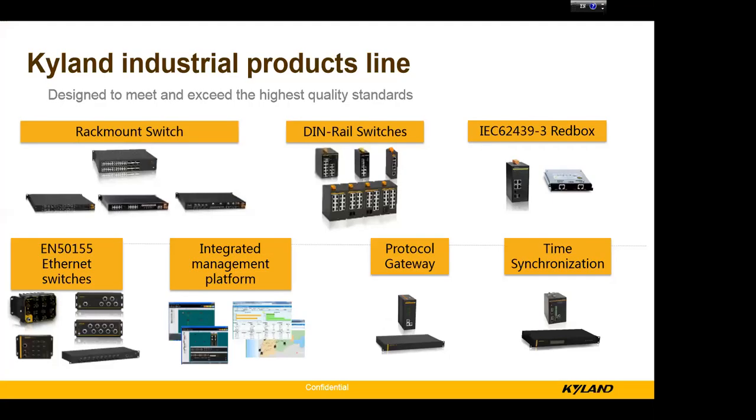Now let's go to the product line. Here is the main product line of KYLAND products. The first one is the rack mount Ethernet switch. We have a 1U unit device and a 2U unit device. The 1U unit can provide around 30 ports on a single switch. And the 2U unit can provide around 50 ports, also including some 10 gigabit Ethernet ports.